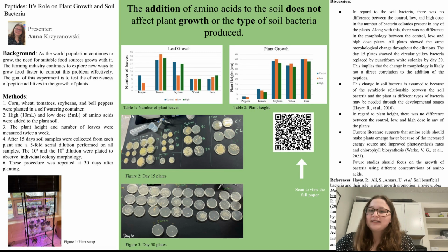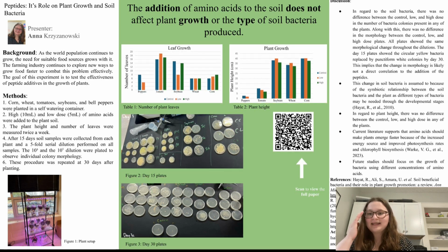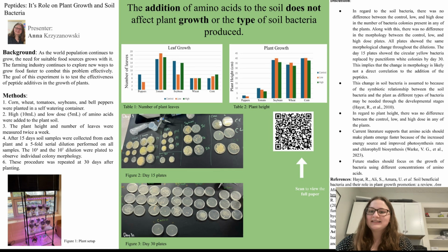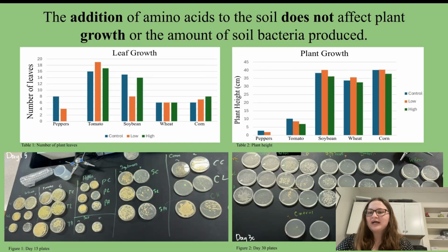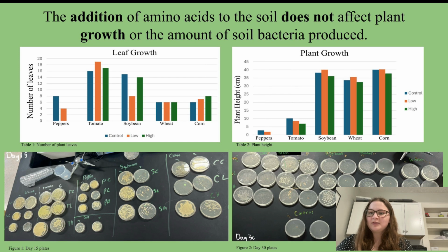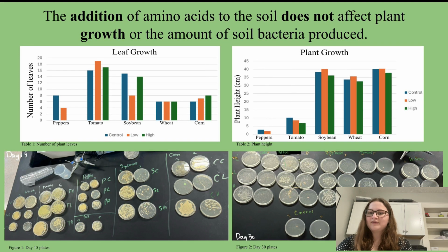Hello, my name is Krzyzanowski and I'm a junior at Hampton Academy. For my investigation, I studied the effects that the addition of amino acids had on the growth of corn, wheat, soybeans, bell peppers, and tomatoes. The central finding of this investigation is that the addition of amino acids did not affect the morphology of the soil bacteria colonies or the growth of the plants.